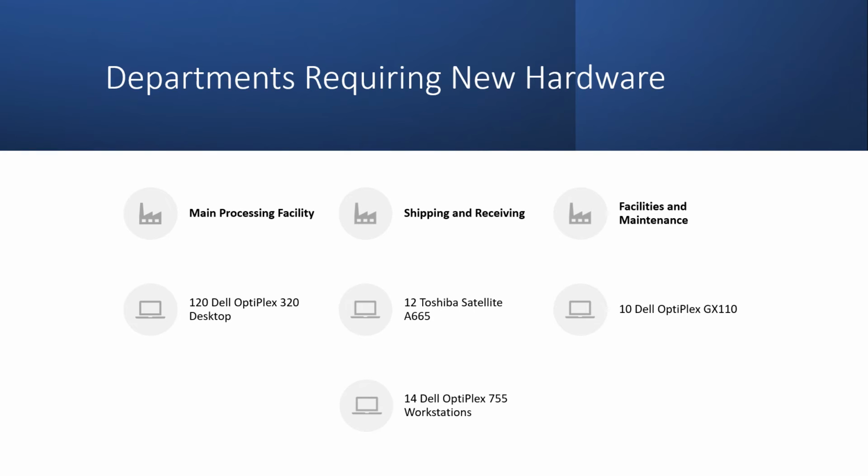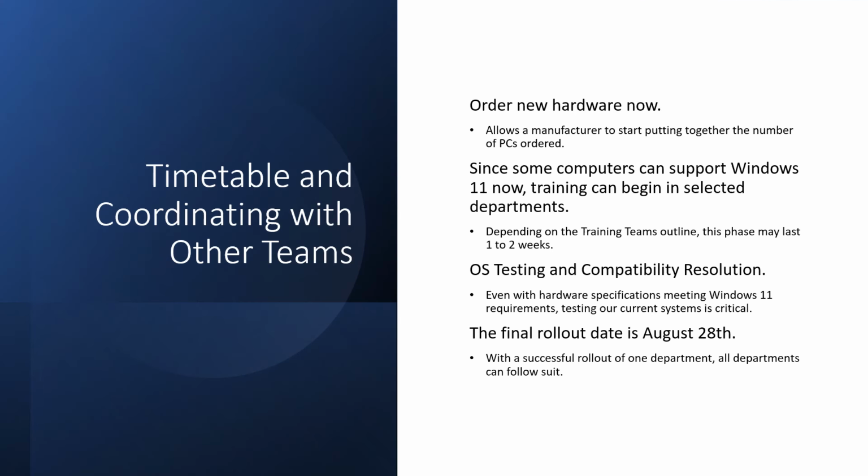We have the Optiplex GX110, also an older system that you don't find nowadays quite so much. So for a timetable and coordinating with other teams, ordering hardware now would be ideal. It allows the manufacturer to start putting together the number of PCs to order, particularly in one department where we have 120 or so. That can take some time to get those together.